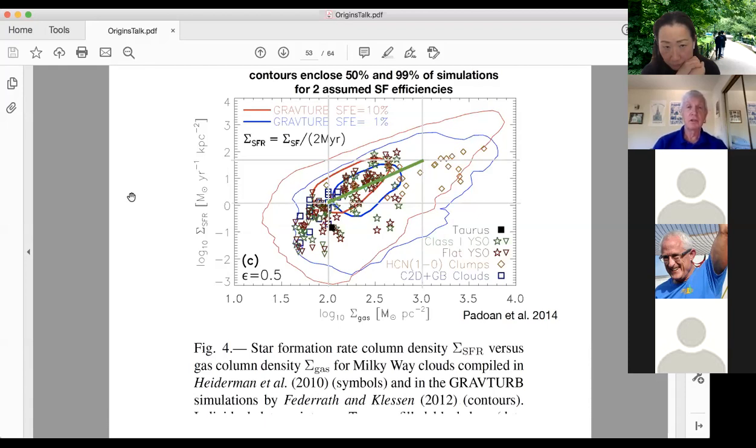I hope, to the theorists, that in fact the empirical results derived from observations seem to match quite nicely the predictions of the theoretical models.